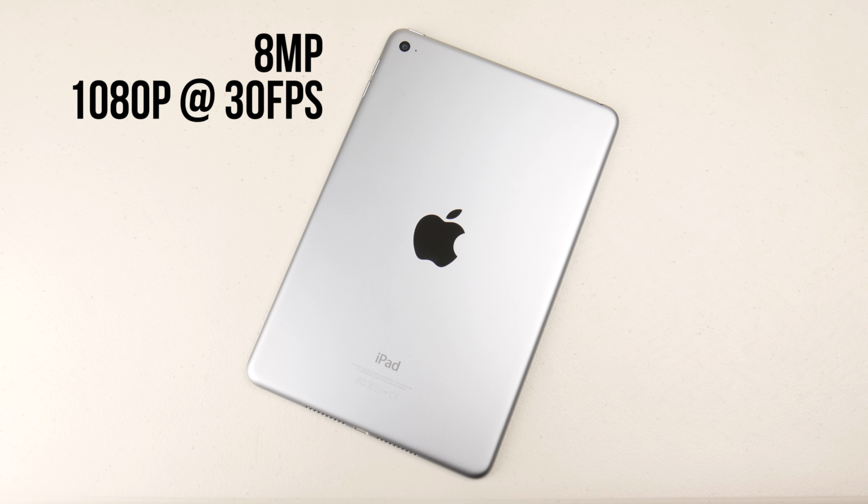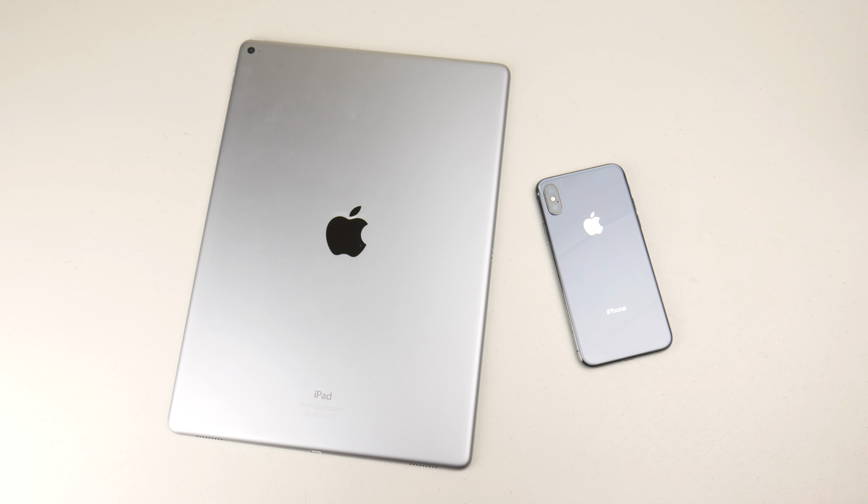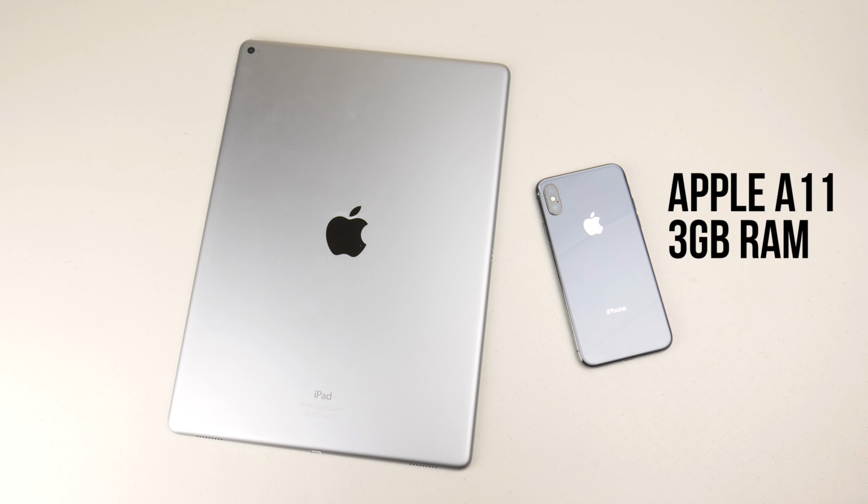Inside, powering the iPad Mini 4 is an Apple A8 chip, which for comparison was the chip inside of the iPhone 6. Current phones feature A11 chips, while the newest iPad Pros use the Apple A10X chipset.